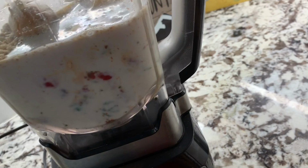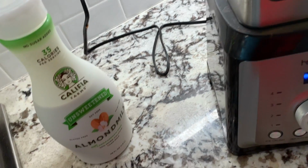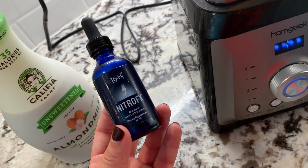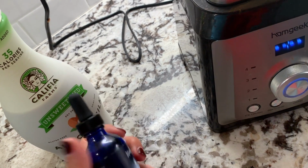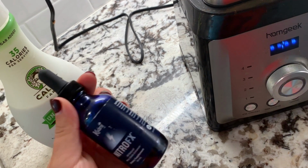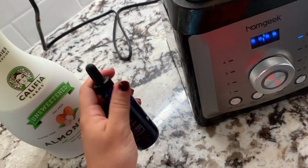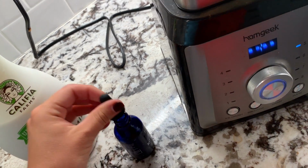Okay, great. And then the last thing, and this is totally not necessary, I'm just doing that because I'm taking the supplements. And essentially it's a nitric oxide. So I'm putting in 3 drops of this, right? Or I shouldn't say 3 drops, 3 spurts. Can you say spurts? I don't know, I'll show you.